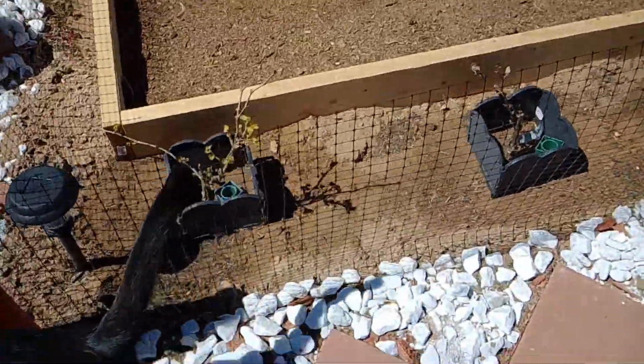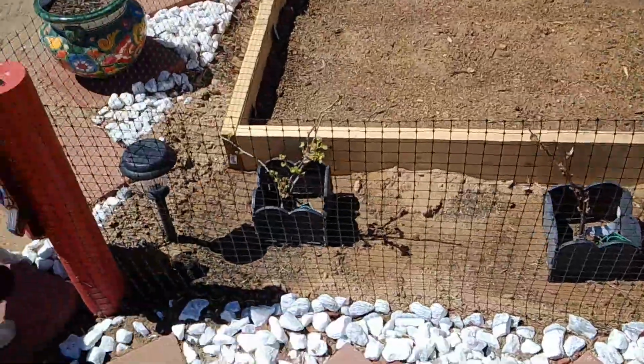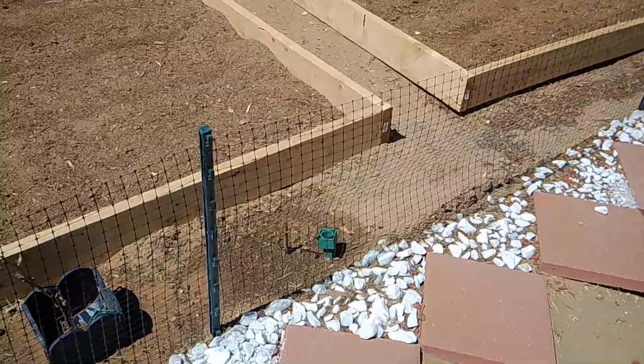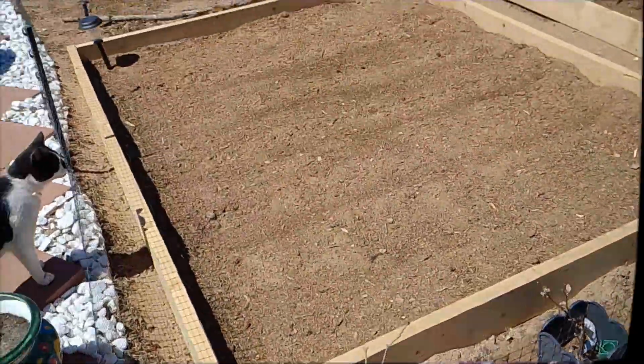Over here I have 3 grapevines. I have a green grape, and I have 2 Cabernet red grapes growing. So I got a lot of stuff growing out here.